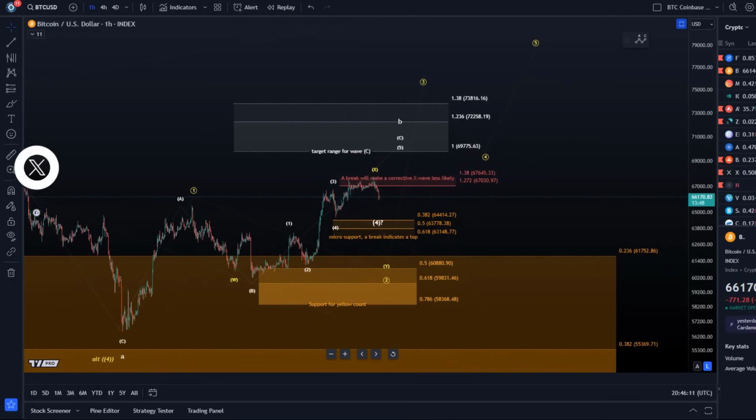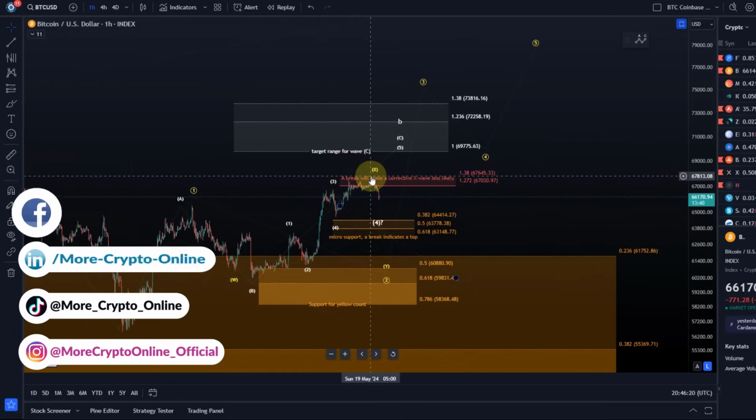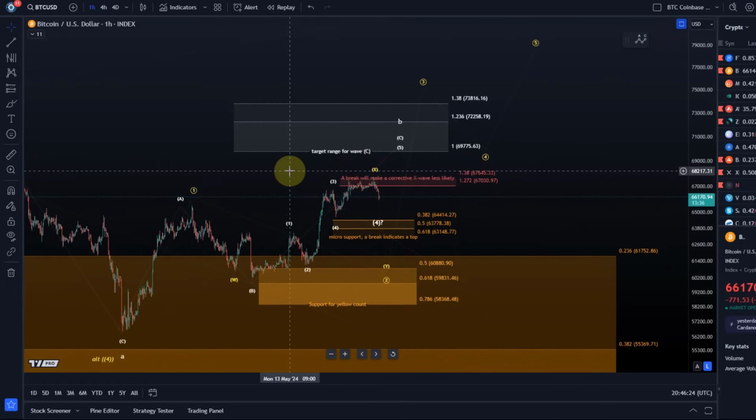Bitcoin has topped, possibly locally at least, in this X wave top. That's one possibility. In this yellow count, the wave count and also the levels haven't changed at all over the weekend. So I just want to make sure that you know about the relevant levels and parameters as we're heading into the new trading week. And I try to keep it as simple as possible.